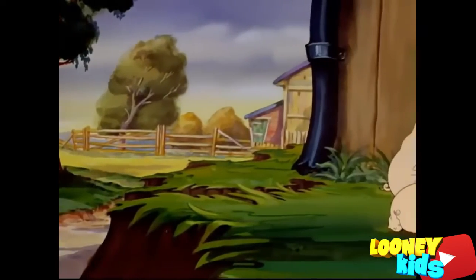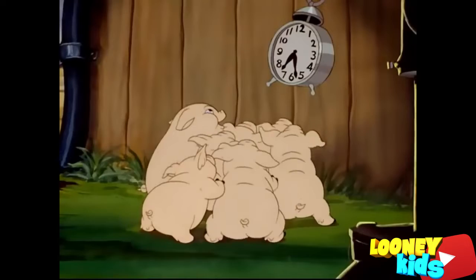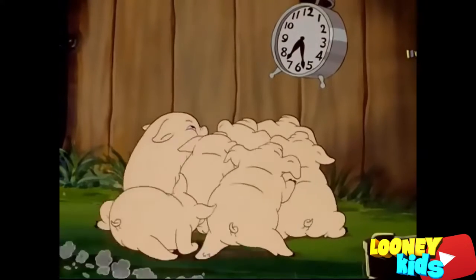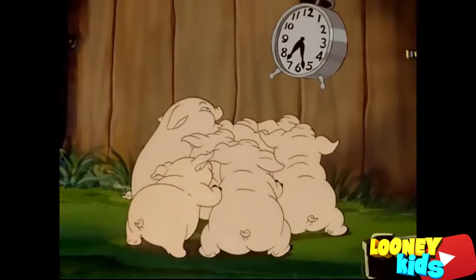Here is a group of cute little piggies playing in the... Well, what are they up to? They seem fascinated by that clock. Oh, well.